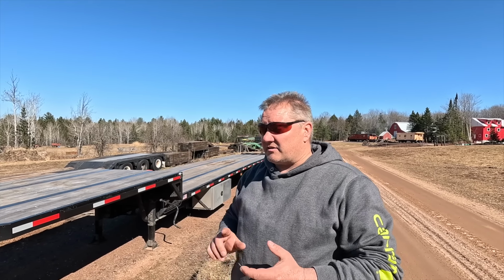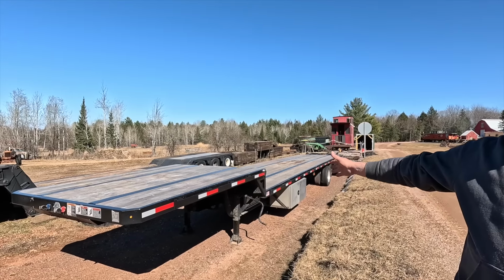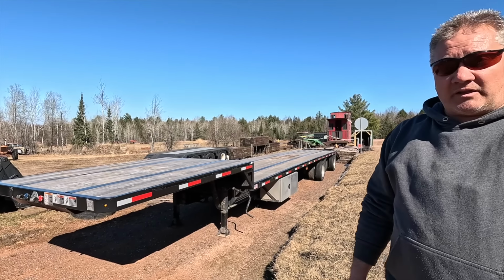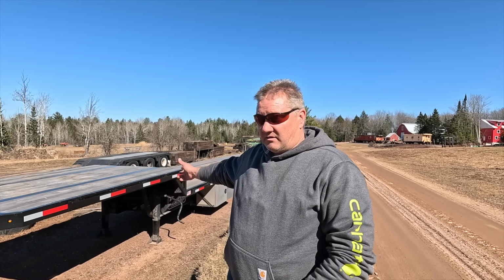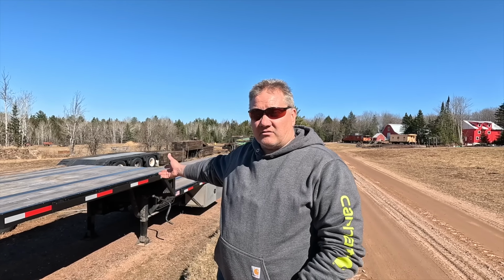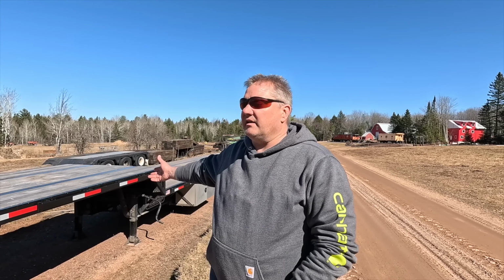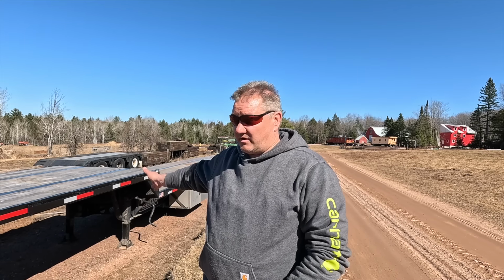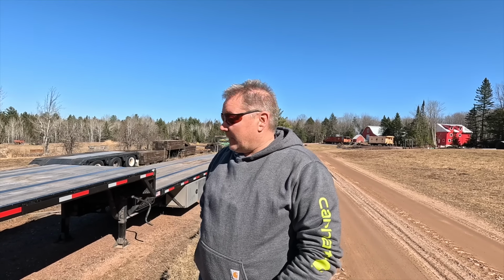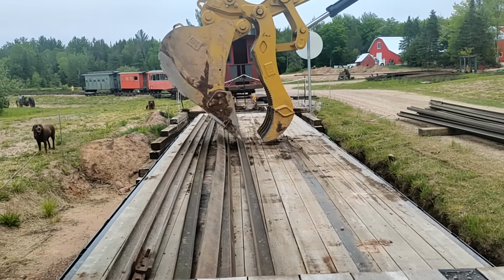So we decided to start shopping, which led us to this brand new 53-foot step deck. At the time, trailer prices were outrageous. So I paid $10,000 more for a brand new trailer than a used 20-year-old rusted out trailer. And I am so glad I did. When you're hauling across the country, you don't want to haul garbage. So that's how we ended up with the 53-foot step deck.